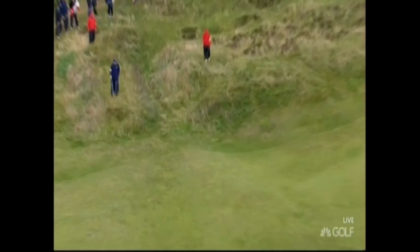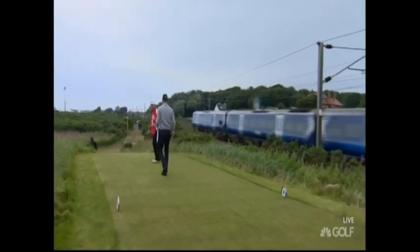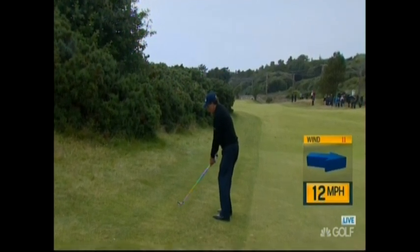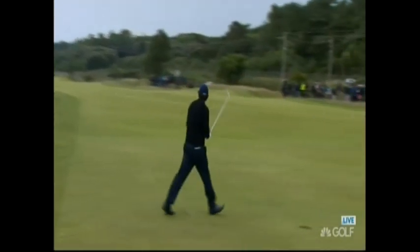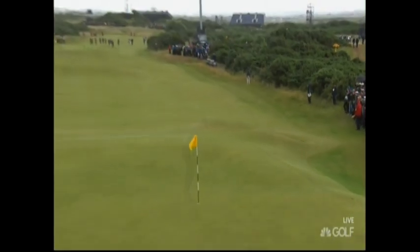Good bounce. He's got a good angle too. You want to put it out there. Well, there we go. Obscured by the gorse up ahead of him on the left. Look at that wind. Now this is going to be left of the bunker up there. Actually, not too bad with Mickelson's short game. He's got plenty of room to make that work.